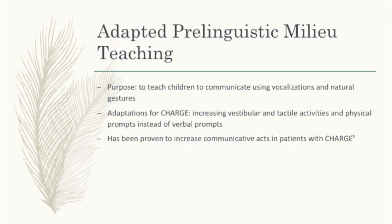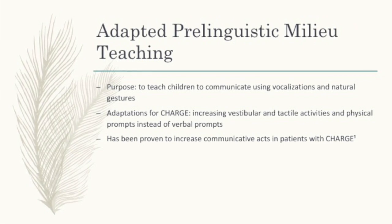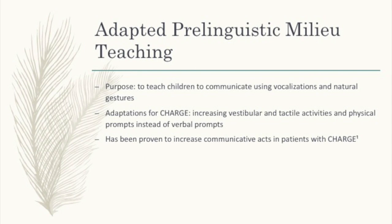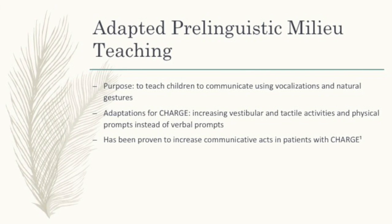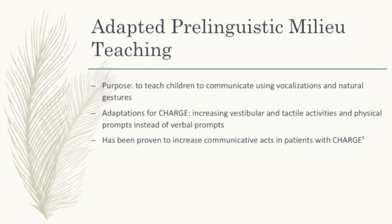There are many intervention approaches an SLP can use when working with children with CHARGE syndrome. One includes adapted prelinguistic milieu training. APMT incorporates the strategies of delayed prompting, modeling, and environmental arrangements to elicit vocalizations and natural gestures. This modified intervention is appropriate for children who are deaf, blind, or both.